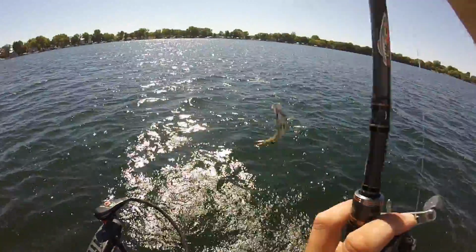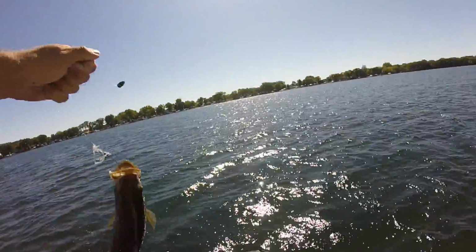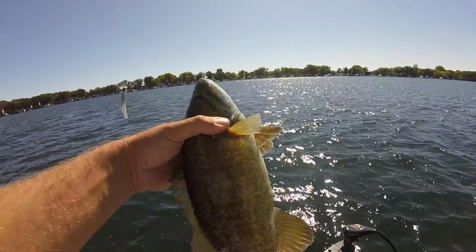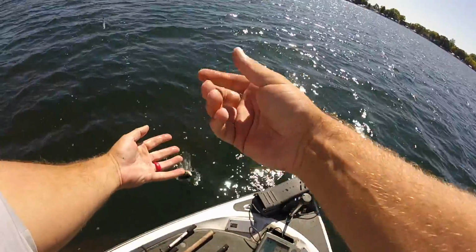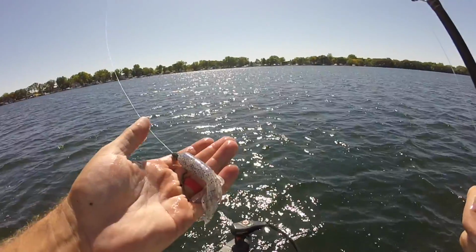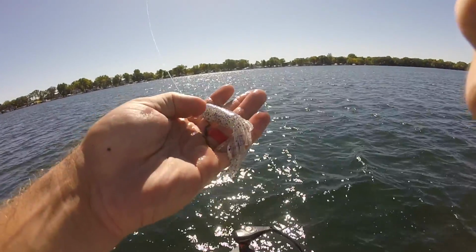Mr. Nah, it's smallmouth. Yep. Had it for 20 minutes. Nice little small jaw on a little offshore point. On the tube, boy, secret magic tube. Ba-boom!